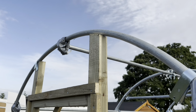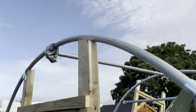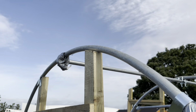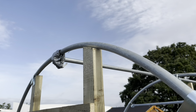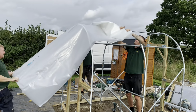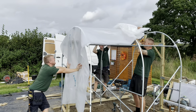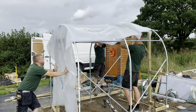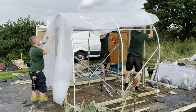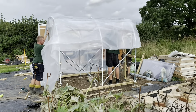Can you see that? They've actually cut the wood so that it fits right underneath the metal bar. That is as exact as you can get. And here's the plastic going over the top. Yay!